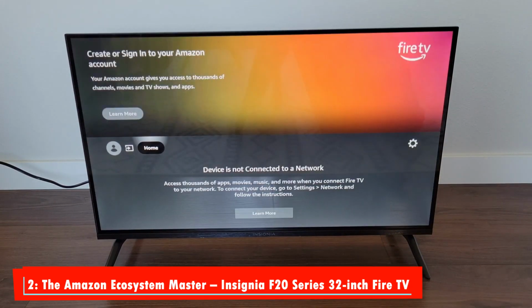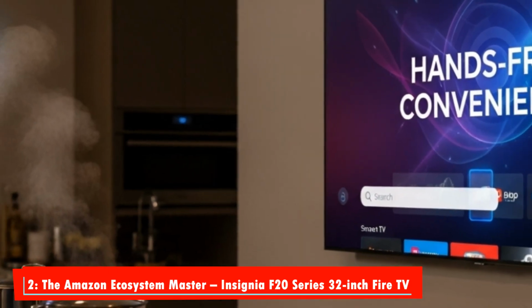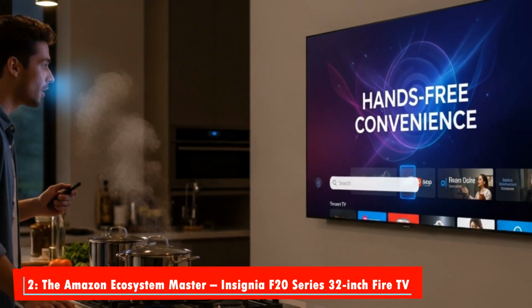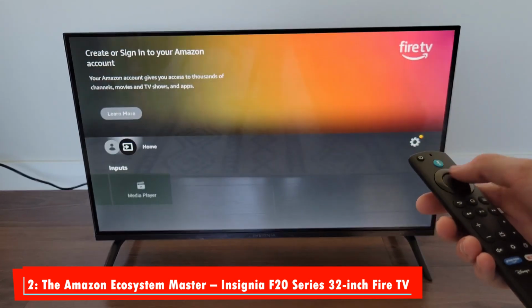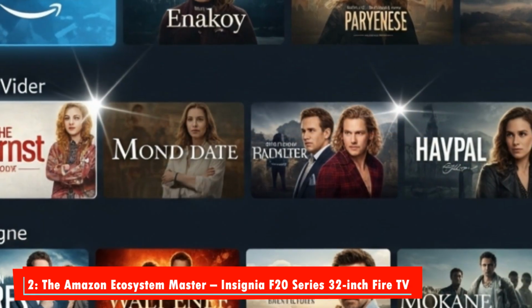Let's discuss the price point. The Insignia usually hovers just above the TCL in pricing, but Amazon frequently offers aggressive, deep discounts, especially during major sales events like Prime Day or Black Friday. If you catch it on sale, this TV can easily become the cheapest option on our list. Keep an eye on that price fluctuation, it's key to getting the best deal.